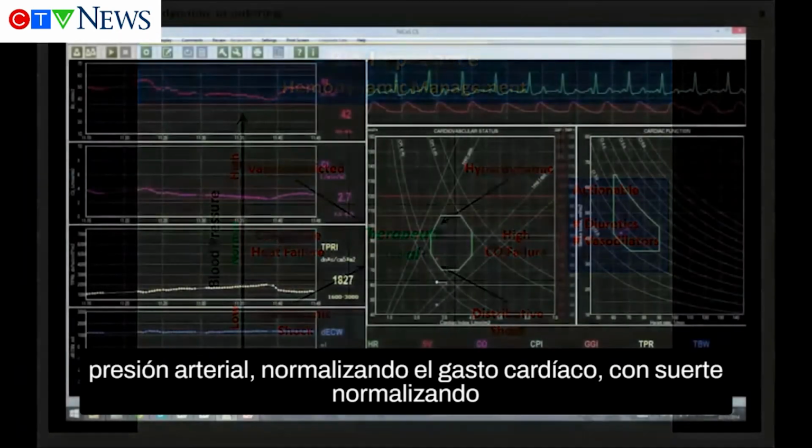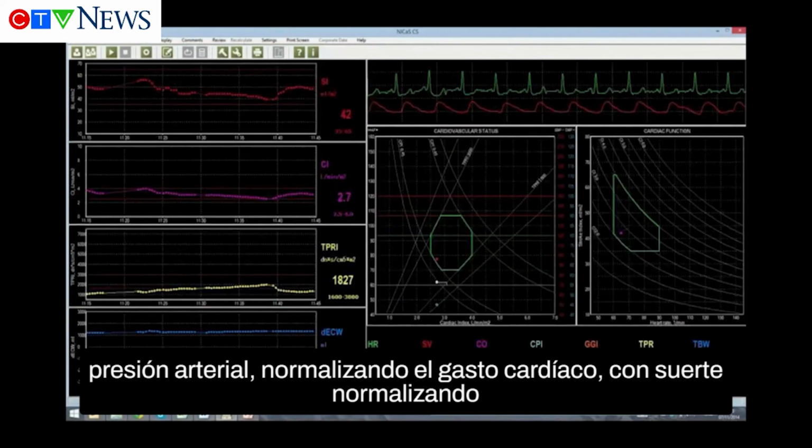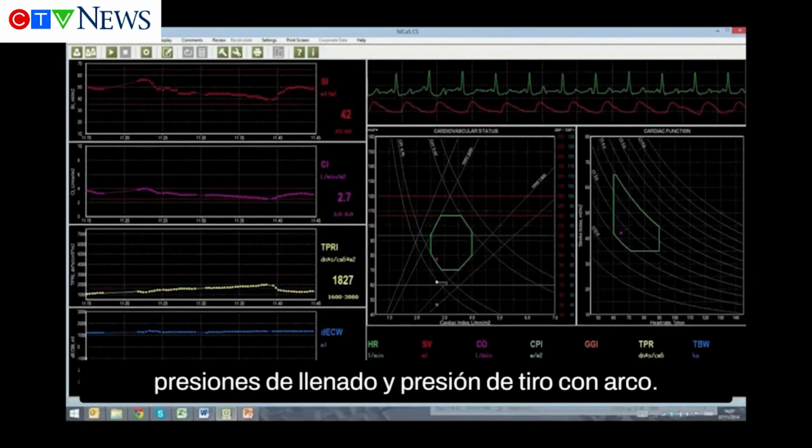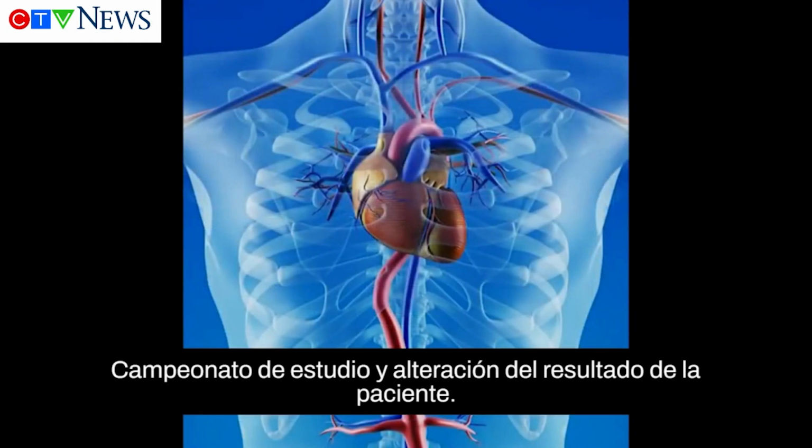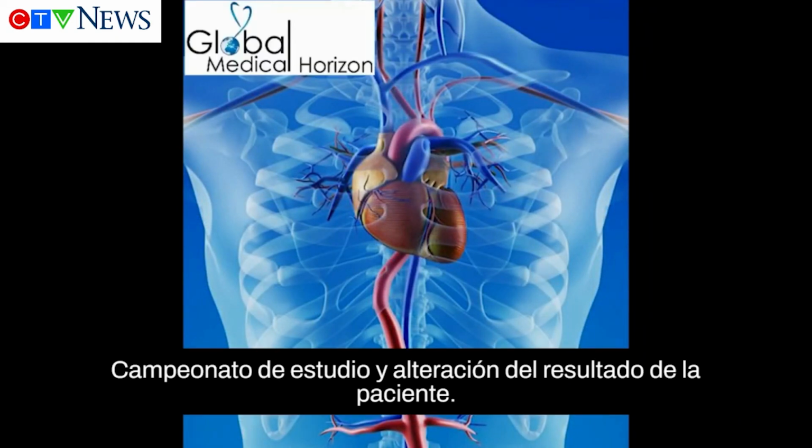Normalizing blood pressure, normalizing cardiac output, hopefully normalizing filling pressures and pulmonary artery pressure, you might be able to replicate the results of the CHAMPION study and alter the outcome of the patient.